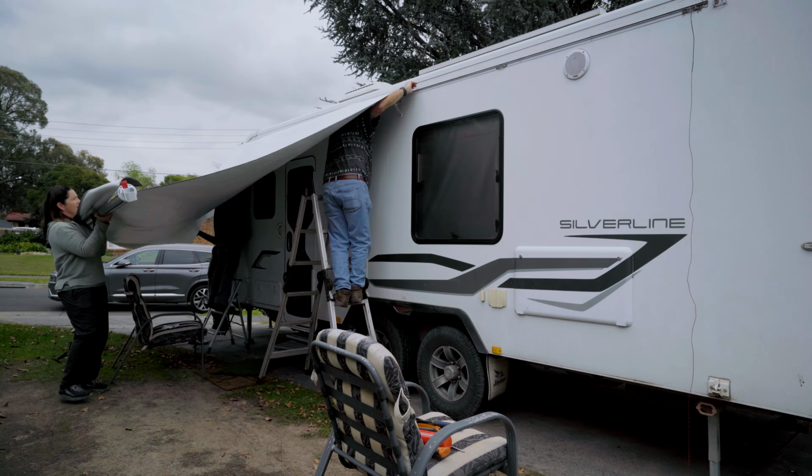The weather was plain awful. Today we should go shopping. So we did. We've got a new water filter. Cleaning out all the drawers.